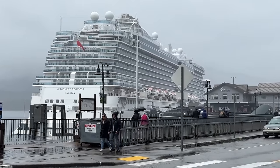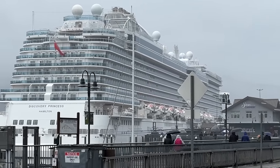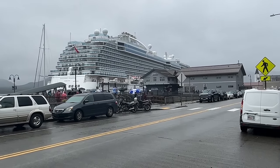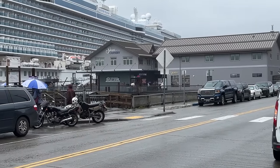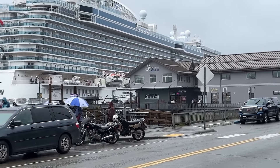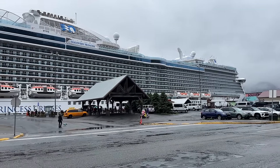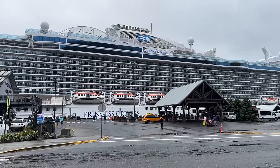Before heading back through security to reboard the ship, I took a couple of minutes to admire the largest ship in the Princess fleet, at least until February of 2024, when the Sun Princess, at 20% larger, is set to debut. Launched in 2022, Discovery is 3 times the size of Titanic, carrying 3,660 passengers and 1,346 crew members on its 19 decks.